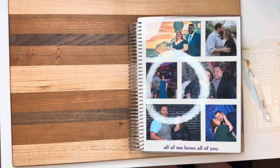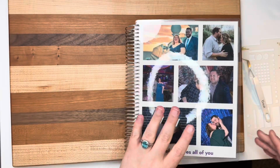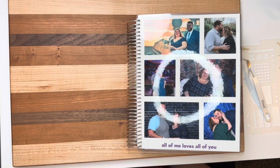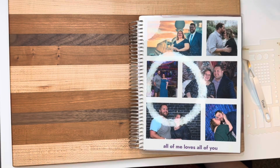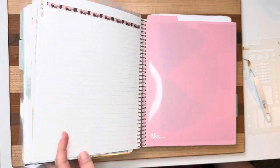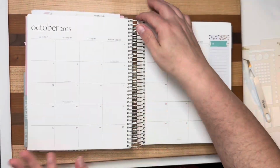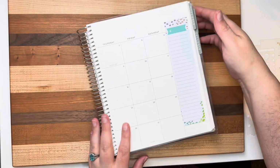But this is my 7x9 daily duo. You can already tell it's chunky. I've just started using it. I'm annoyed, but Erin Condren knows my annoyance. I had it with the A5. She talked me into the rings. I miss being able to just fold her back on herself and write this way, and you just can't do that with rings.